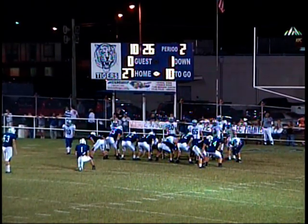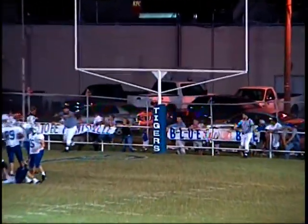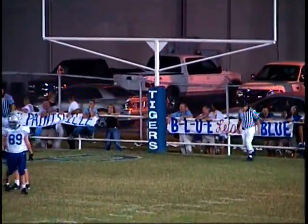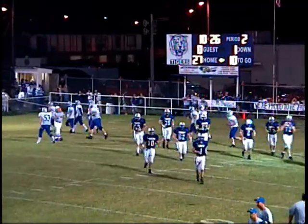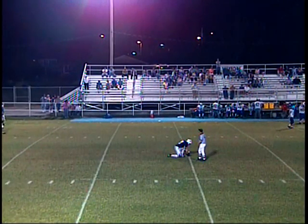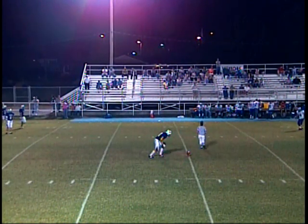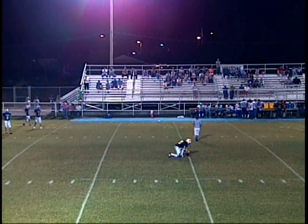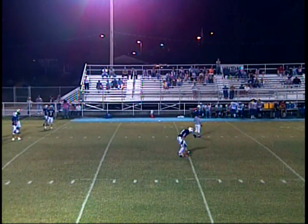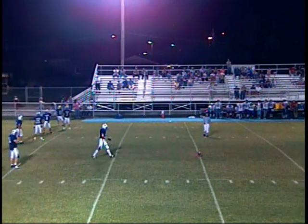And Jeffrey Collett will attempt the point after again. And it's on its way, and it is no good. So with 10:26 to go, first half, Paintsville 27, Phelps nothing. Well, it's now 27-0. Daniel Pugh to TJ Freno for Daniel's 14th touchdown pass of the season.